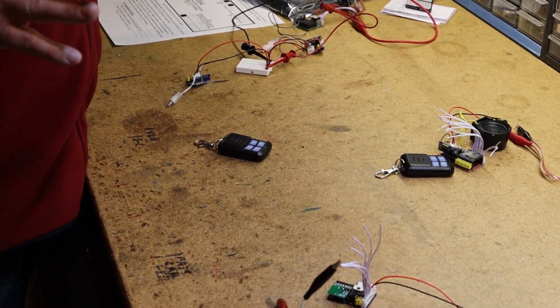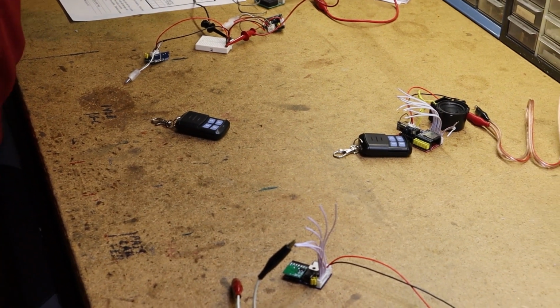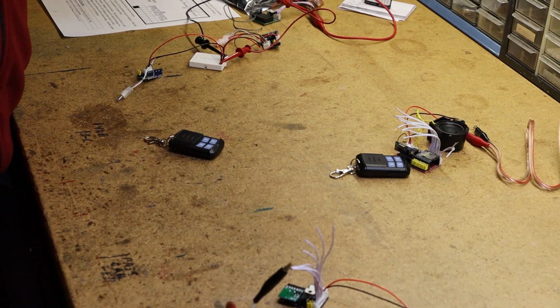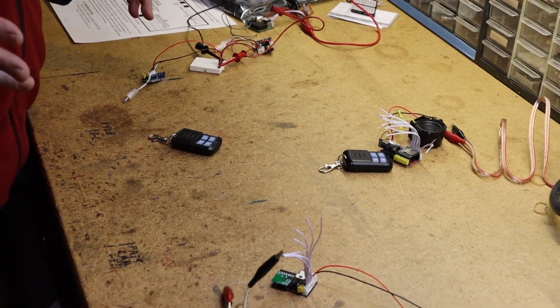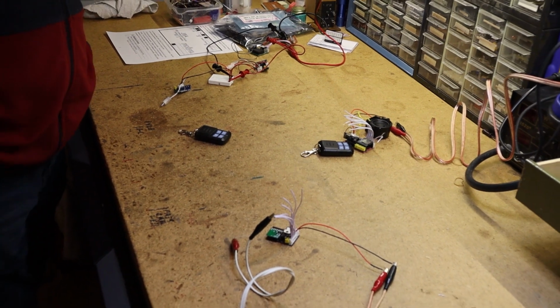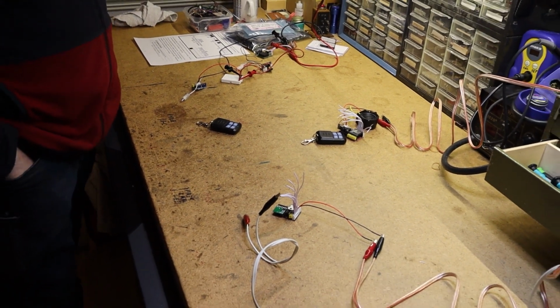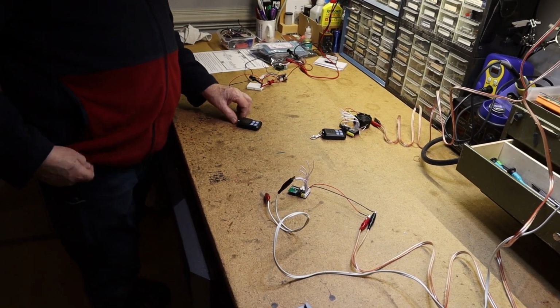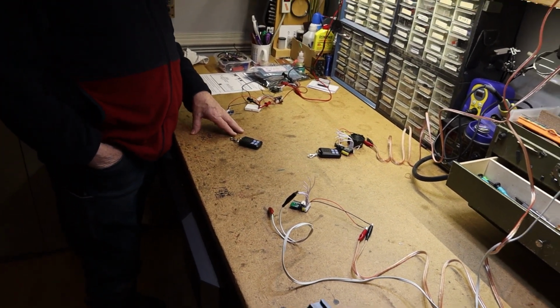So basically, this is intended to be a universal remote, which will do many different functions, and that's the whole point. You can configure both the transmitter and receiver to different sound cards and stuff like that. And to turn lights on, to do couplers, you name it, you can program it to do it.